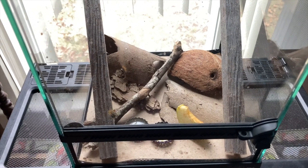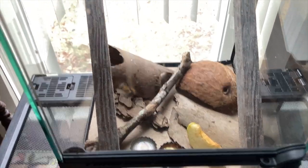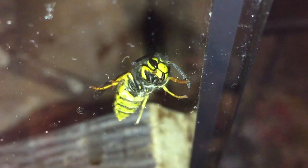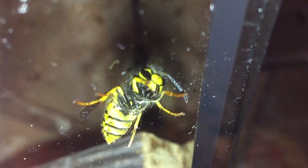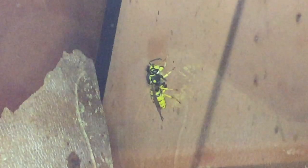We still have two active Vespula Germanica workers in the habitat. Vespula Germanica habitat. We still have two healthy looking female workers surviving. They're both on the glass at the moment. They usually take shelter this time of night. Sun's gone down. It's after 6 p.m. So this is somewhat unusual behavior for them.